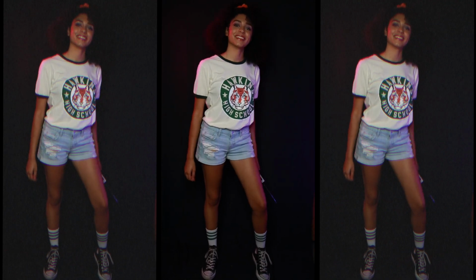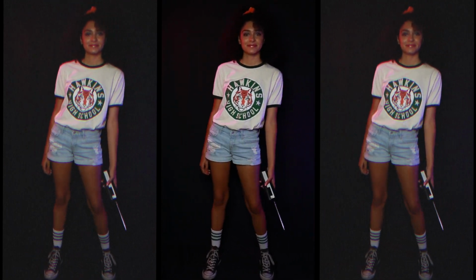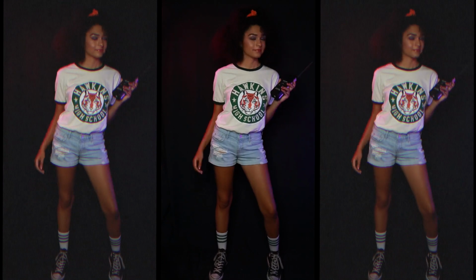Let's talk about the outfit. So for this outfit, I ordered this Hawkins High School t-shirt off of Amazon. You can also get it from Hot Topic as well. And I ordered these green striped tube socks to match. This is kind of a typical 80s summer look that you see in a lot of old pictures, as well as in the show. And I just incorporated it with some jean shorts that I already have and my own Converse. And I ordered the scrunchies online for about $10 on Amazon.